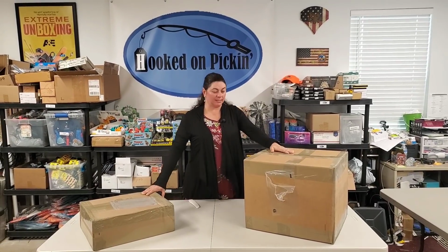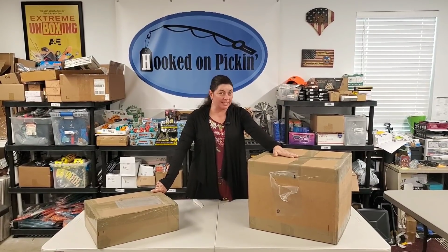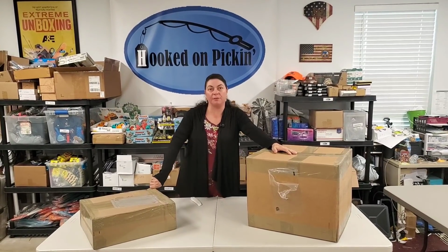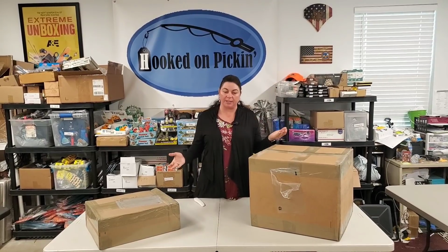I've got two boxes. I think this one is supposed to be really cool, nifty looking dresses. And then this is a random box of randomness. So we're going to find out what's in here. I spent $155. This is Amazon Overstock, so it should all be brand new, never went to a customer. We're going to see what kind of condition it's in.